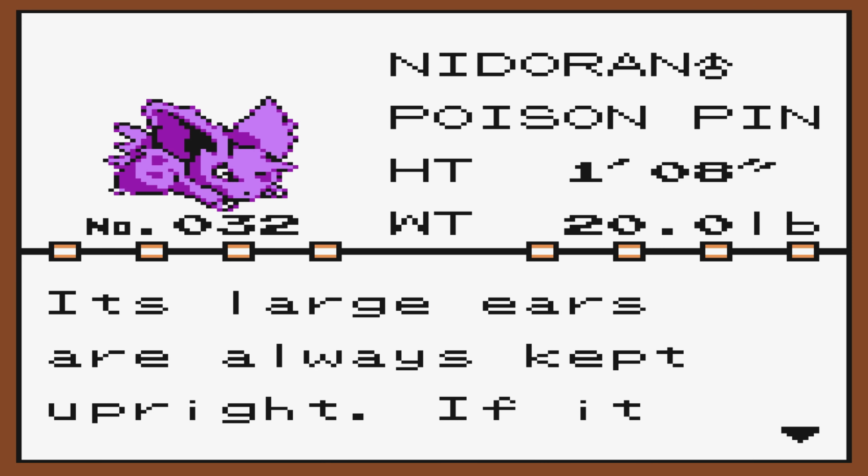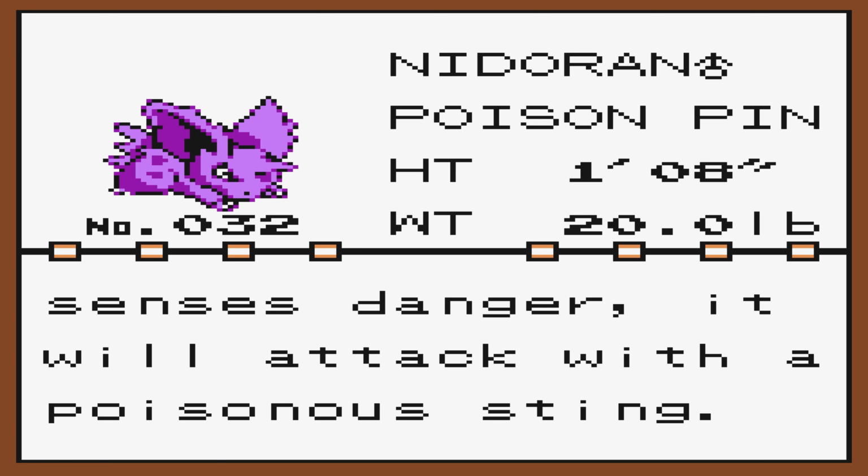Nidoran. Male. Its large ears are always kept upright. If it senses danger, it will attack with a poisonous sting.